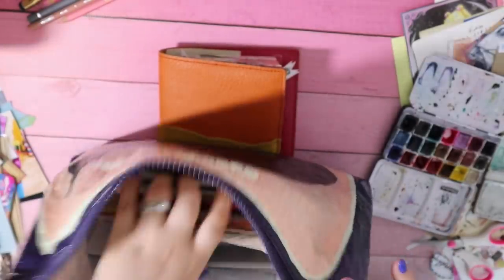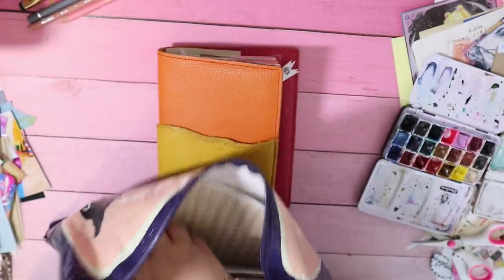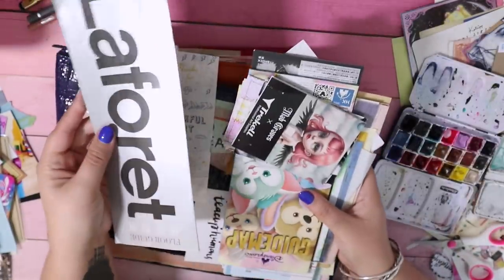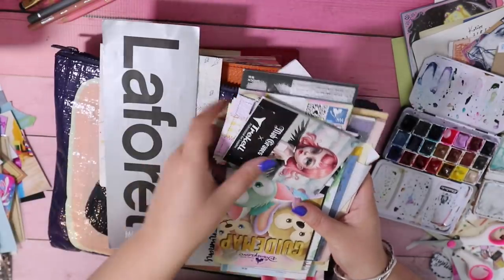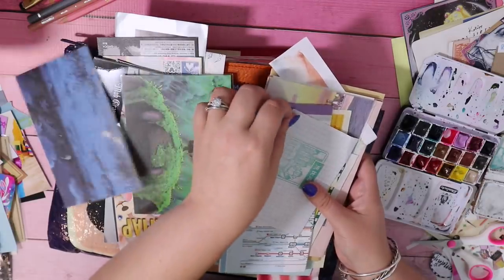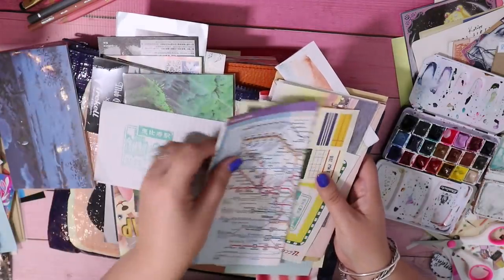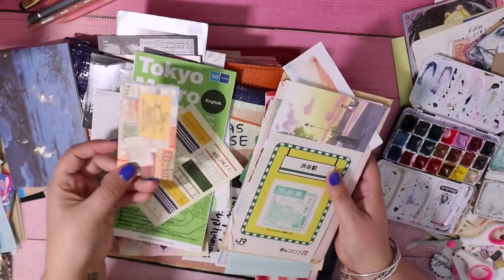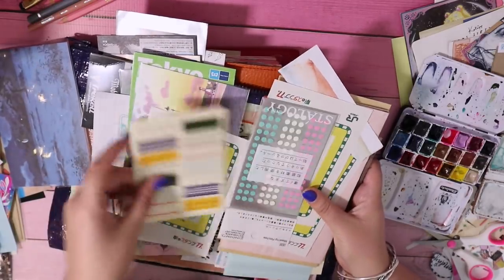I've got it in this little pouch. I've got bags that I've had from places, and I'll show you some of the things. This was the giant floor map that I have. And I've still got lots of postcards and some of the stamps that I stamped multiples of. I've still got metro stations and bits and pieces floating all around.